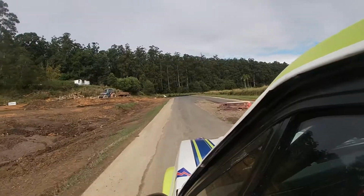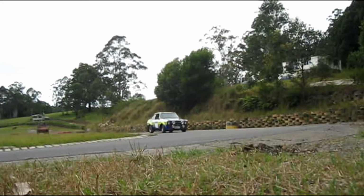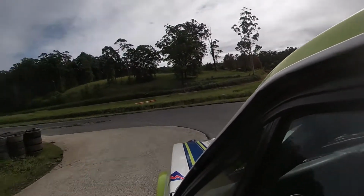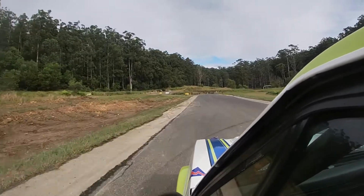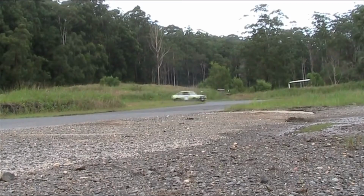Nicely through turn 2, but kept the barriers, well, what happened there? Kept the barriers to his left. Up to the hairpin. Keeping a very tight line through the hairpin. Down through this corner here and up the short straight. Didn't use all the circuit on the exit there, to this double apex corner here. Keeping out wide, not quite clipping the curb.